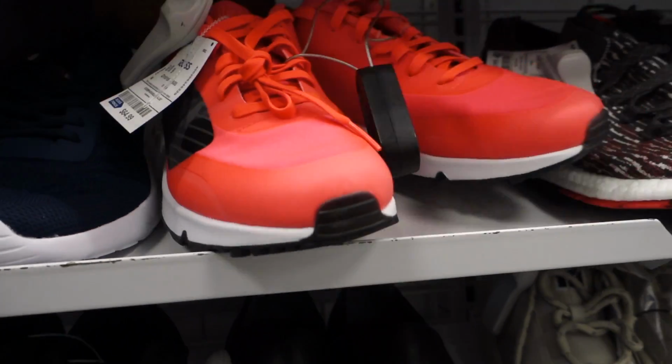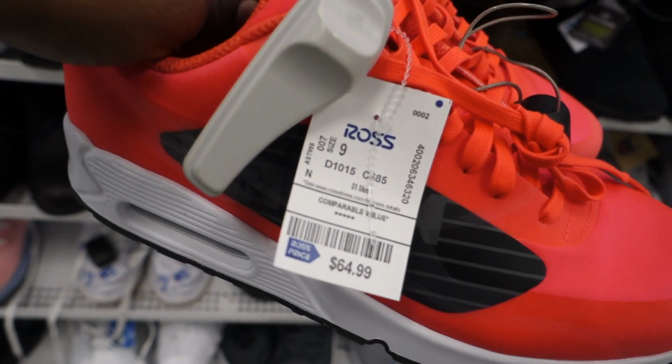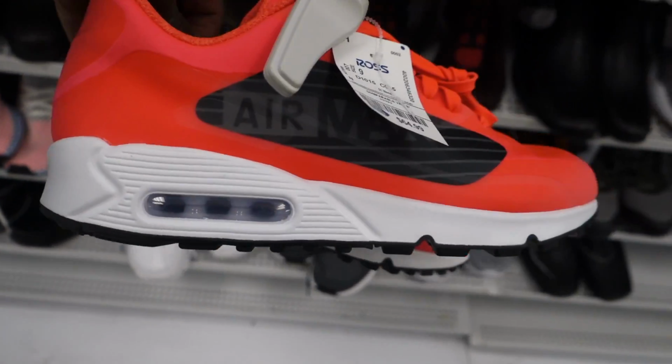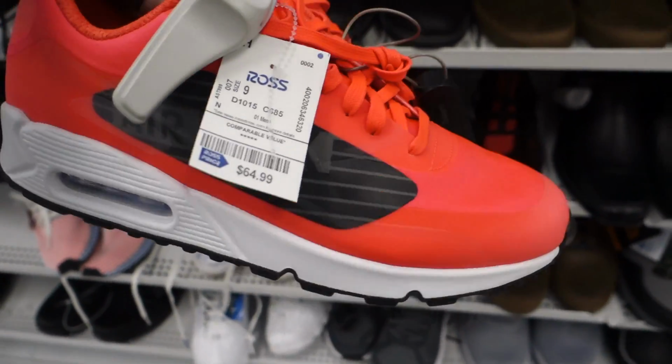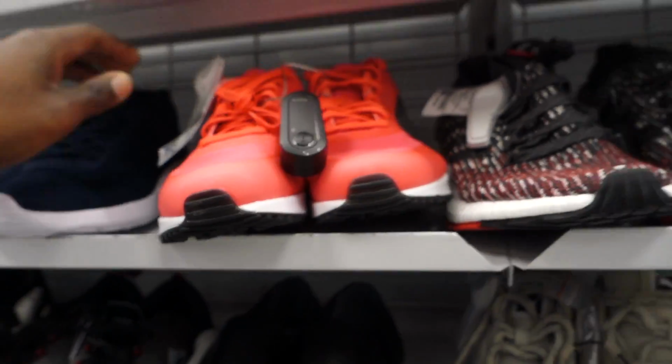Now here's another pair of Air Max. These look like they have that huge logo on them. I think these are Air Max 90s in the infrared colorway. The comps on these were just really bad, but in my opinion, still a dope shoe, but the comps just weren't there. So for $65, just a little too much money for me to even take a chance on it.